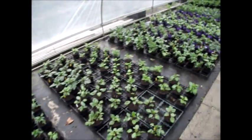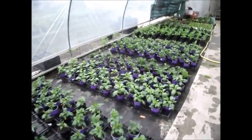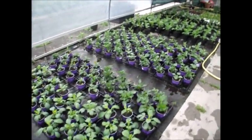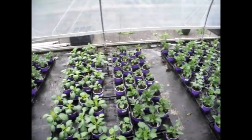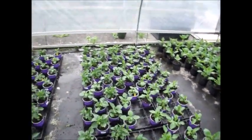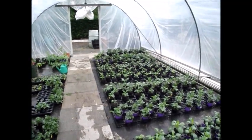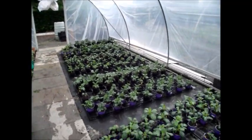So that's that done for 2 weeks. They'll settle in, they've all been watered in. I've got space so they can grow out. I've spaced them out. I've got the room in here, so there's no point not making the most of it. And then the big day in about a couple of weeks' time, when they find their feet in the ground.